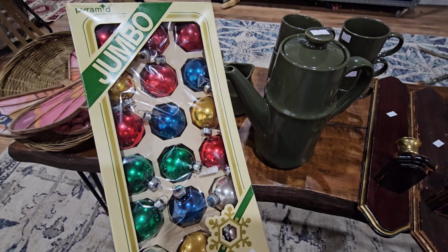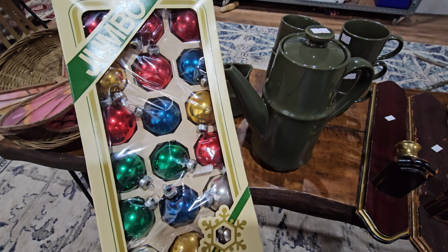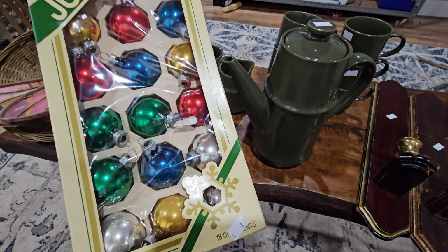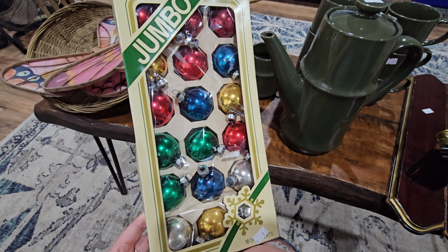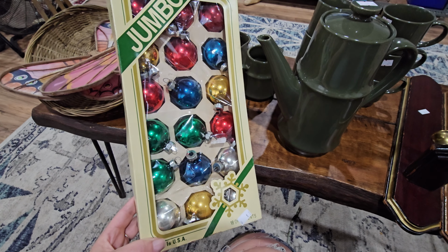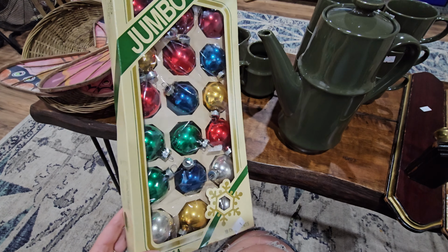I usually don't buy Christmas this early, but this was $1 and they're kind of a small size. I don't know if you can tell, based on my hand, how small it is, but I have an idea for these. If you remember the small trio of trees I used last year, all the ornaments were too big for that. So these are a nice size. We're going to try them out. And if they don't work, I can always re-donate them.